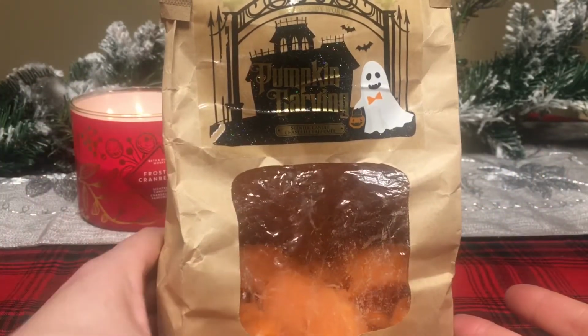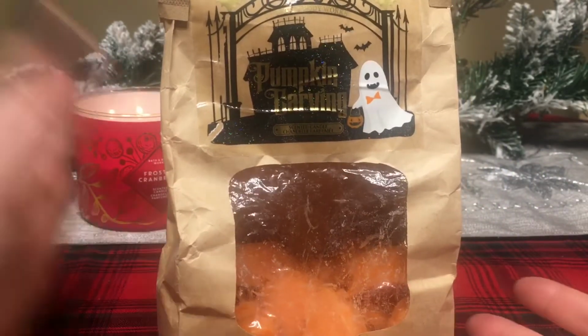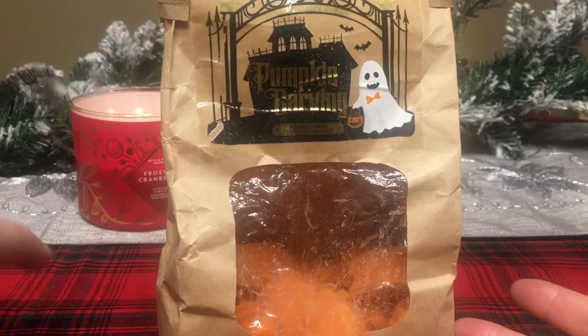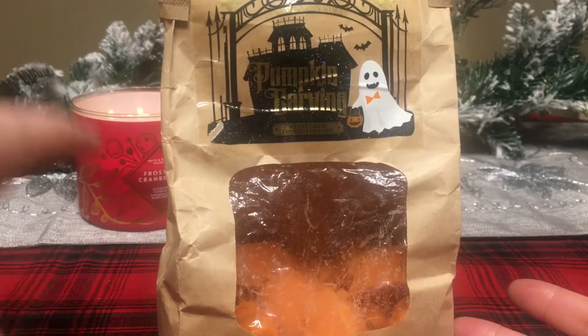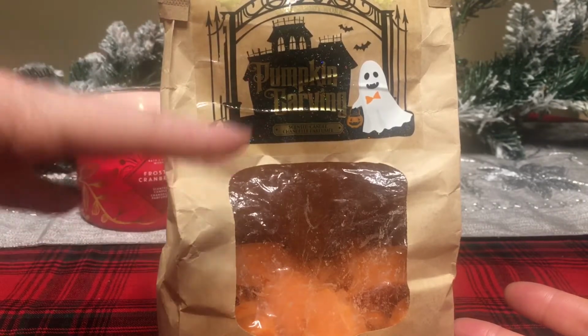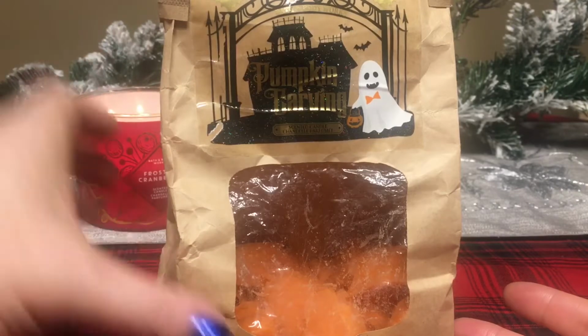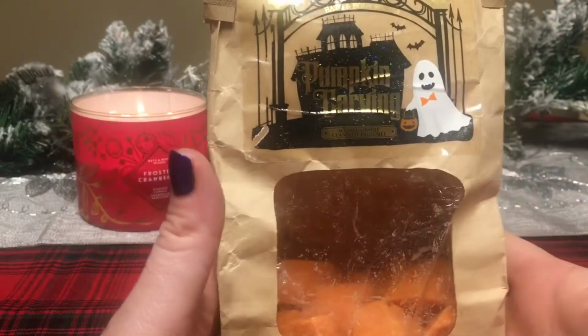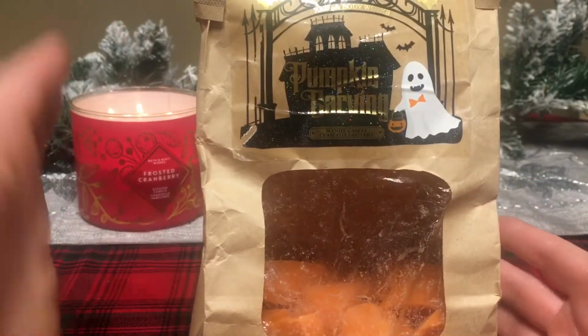So anyway, pumpkin carving. It's not my favorite pumpkin scent to this day from anyone, including vendors. My very favorite pumpkin type scent is Bath & Body Works OG Pumpkin Pie. And I saved this bag, I'm going to be melting this through December too. I'm trying to use up my wax. I don't want to save this half bag for next year. I just want to get through.